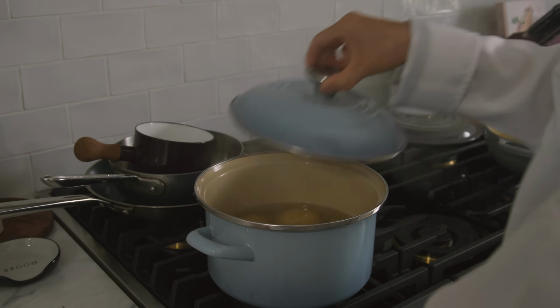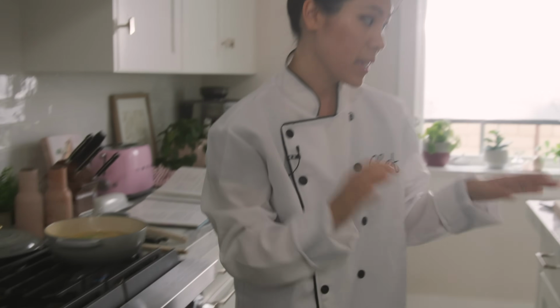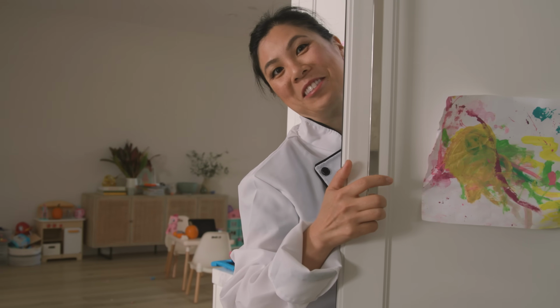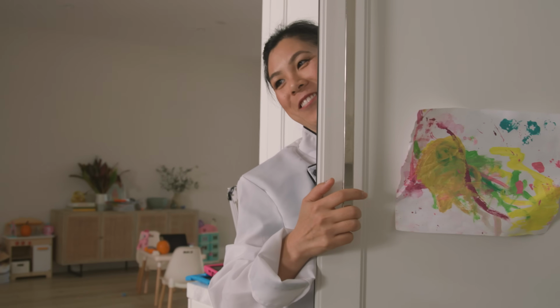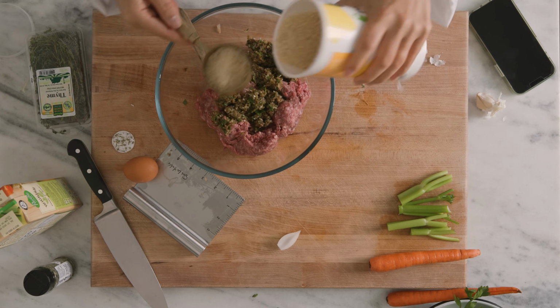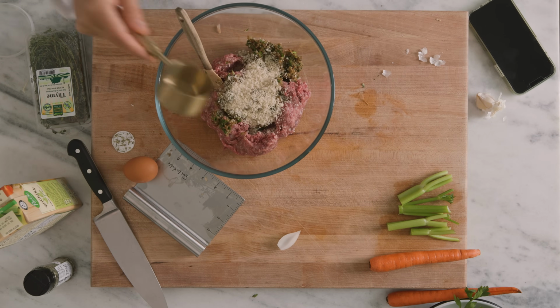Here's another game plan. I am going to just finish mixing the meatloaf and then get back to the potatoes, because part of the instructions for the potatoes is that I need to be able to peel them while they're semi-hot. Like, that's a whole different training altogether. Getting an egg. We have our double ground meat. I'm using panko because that's all I have.